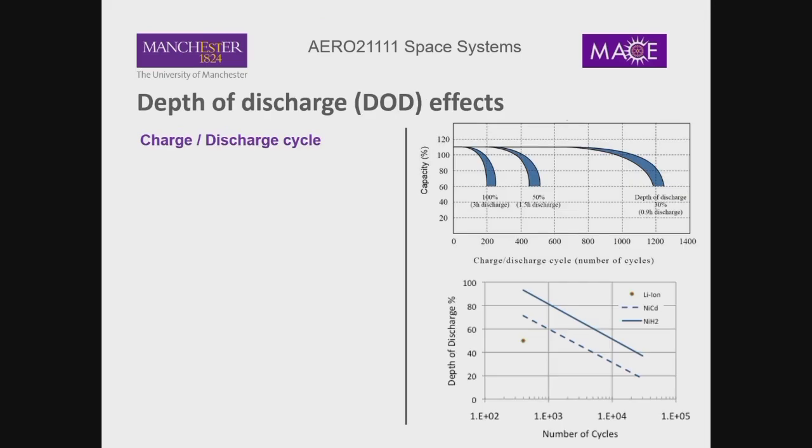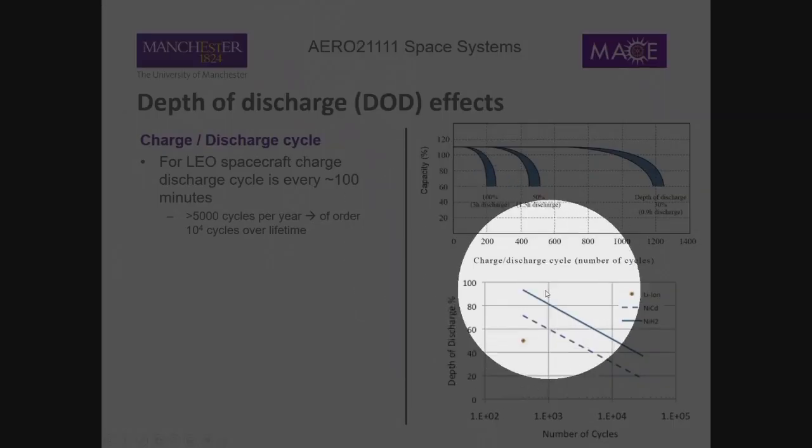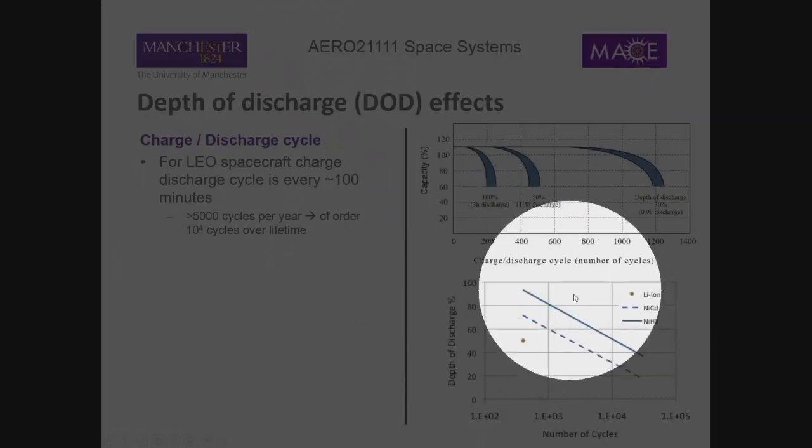So again, the depth of discharge affects the charge cycle. We talked about this before. For LEO spacecraft, we went through the numbers. Typical orbits are around about 100 minutes, so that gives us about 5,000 cycles per year. So if you've got a mission that's maybe 5 to 10 years, that could be 10 to the 4th cycles over their lifetime. So you're dealing with quite large numbers here, and you want to see how these different chemistries perform.